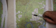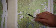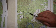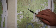Okay, the camera decided to shut off here for some reason. So you're climbing back up through here. You come along, there's some clear cut areas that you're walking beside. Just kind of cruising along, heading right on up the trail.